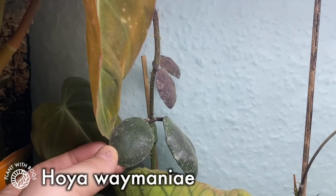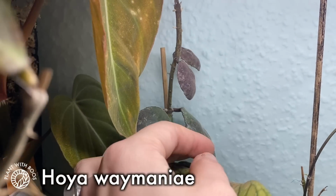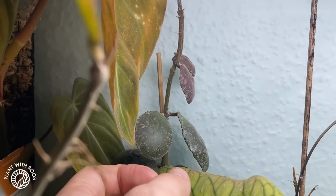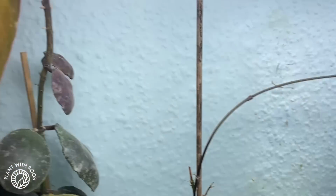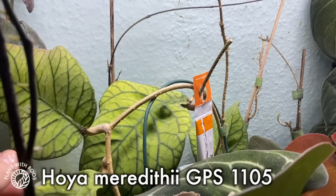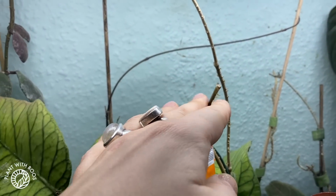In the back there is Hoya Waimanie, which is a beautiful Hoya. I love this one a lot. And it also seems to not struggle too much. It's growing. Then we have my big Hoya Meredithy. This one is still doing well, but not growing. It's definitely struggling with signs of flat mites.